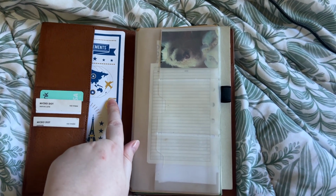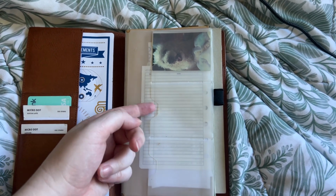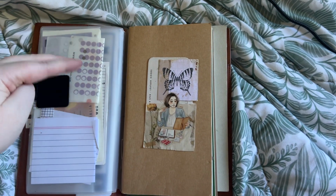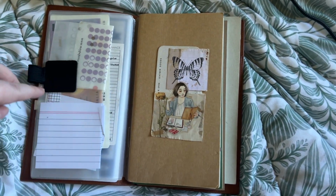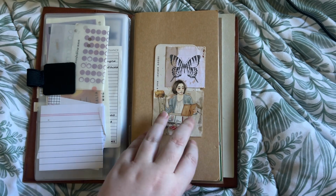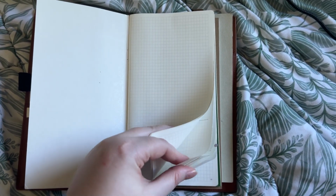I got a very warped pencil board. I've got a clear pouch thing that I got from AliExpress, hence why it has the card slots. And then I just keep more dot stickers and money, and I've got my vehicle maintenance in the back here and some post-it notes and stuff like that. And then I have my first book, which is my finance, which I think I showed in my last video, so I don't really need to show it again.